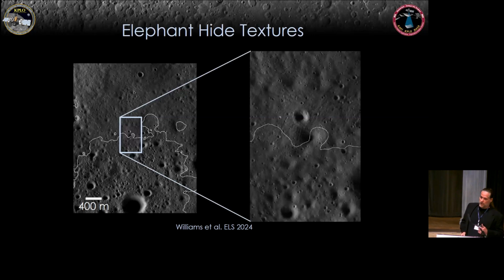We also see things like elephant hide terrain, sometimes referred to as tree bark texture. We see that above this contour, but not below. And so this does seem to suggest that the mobility of regolith is different between these two units. So you've either had diffusion of terrain, or the creep of the terrain is perhaps different. And so that might explain why the crater retention is different.